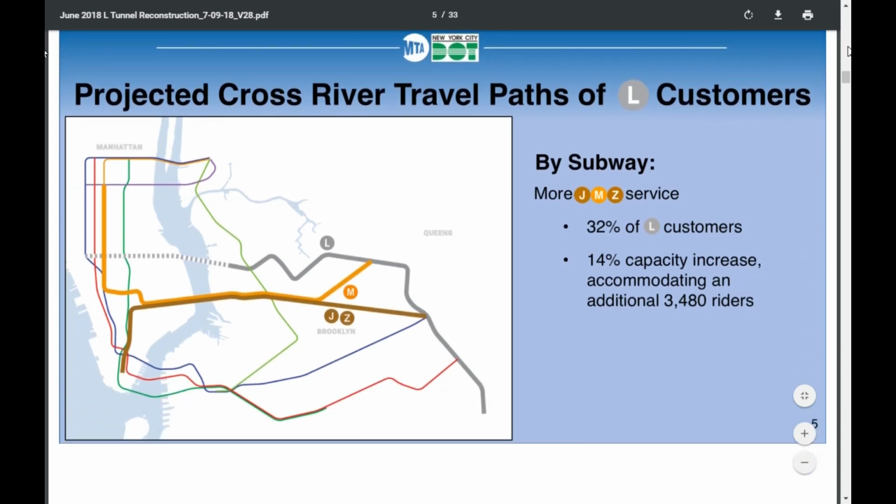By subway, more J, M and Z train service. How will this impact the BMT Jamaica and BMT Myrtle Avenue line service? 32% of L train customers will either take the J and Z trains from Broadway Junction or transfer to the M train at Myrtle and Wyckoff. 14% capacity increases, accommodating an additional 3,480 riders.